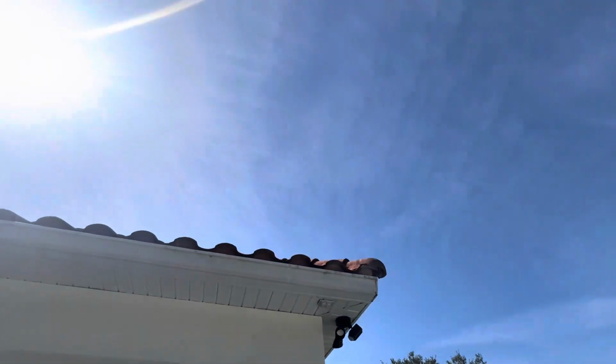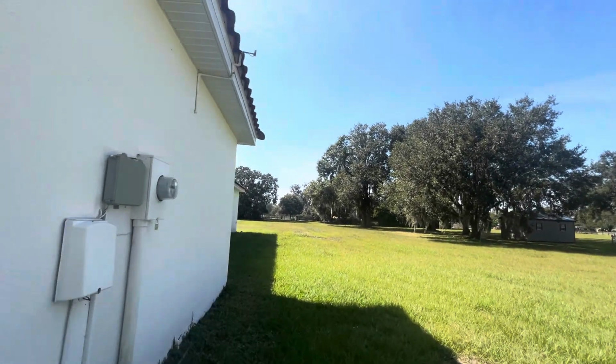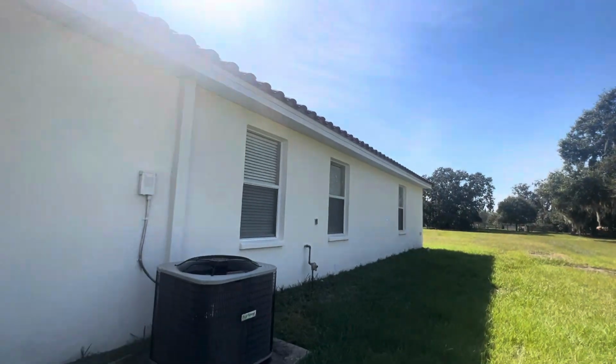Electrical outlets on the eaves are great if you're into hanging holiday lights or anything like that. You already have the cameras and the lights on the corner, so that's one less thing you'd have to run electric for.